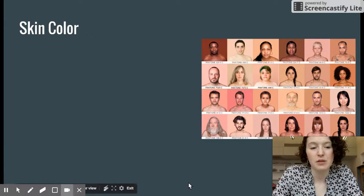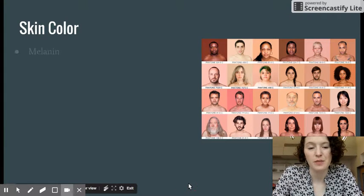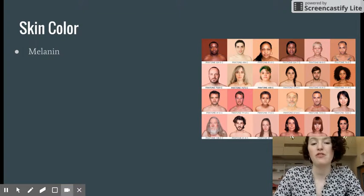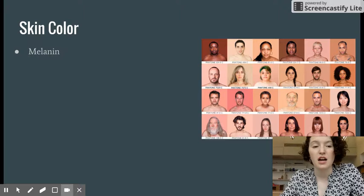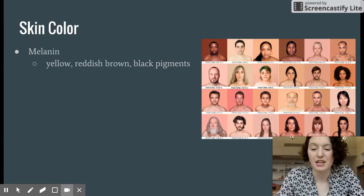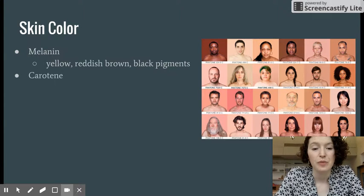This video is going to cover a little bit about how we get our skin color. So we get our skin color from a couple of different things. The main one that you've probably heard of is melanin, which is a yellow, reddish brown, or black pigment that can naturally exist in our bodies.